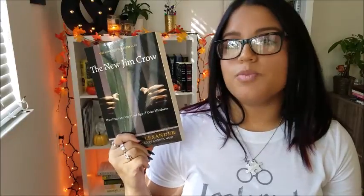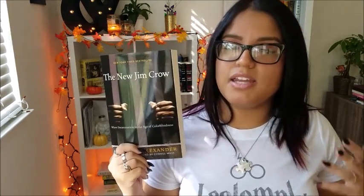It says mass incarceration in the age of color blindness, which I have always been against color blindness. I think when you say, oh, I don't see color, you're dismissing the oppressions of other people. You're dismissing their life experiences that have been purely shaped because of the color of their skin. And I think that does a disservice to them, and it does a disservice to you, because it keeps you ignorant to those struggles, and it doesn't help anybody. It really doesn't. And so I am so excited to get to this one.